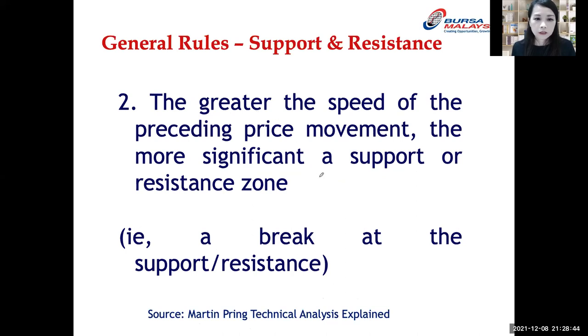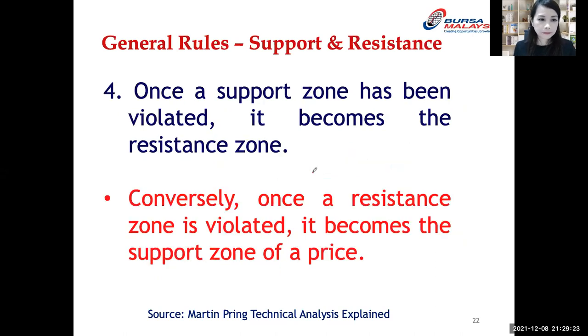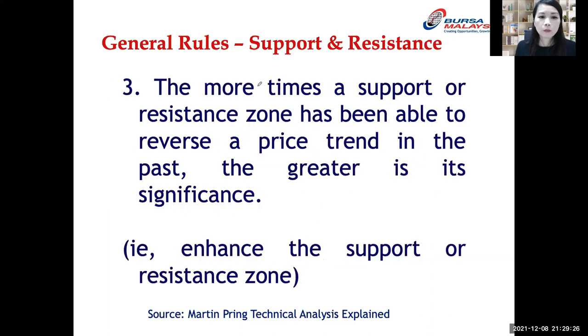So the general rules. The greater the speed of the preceding price movement, the more significant a support or resistance. This is actually the same as what I told you just now, whereby you are looking at the speed of the angle. When you see that the price is full of momentum, then you know that this price action is very powerful, and most likely it will break any resistance, because it is a very, very powerful price action. Maybe later there's another slide, I'll explain that.